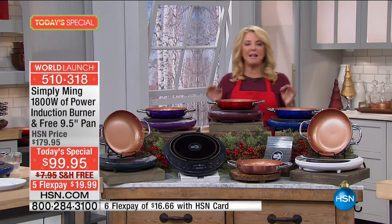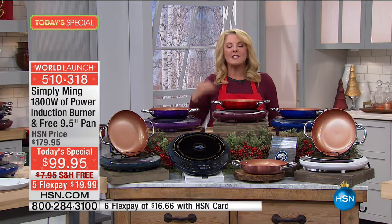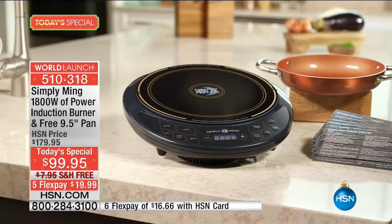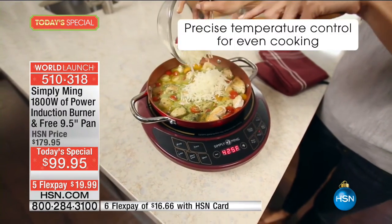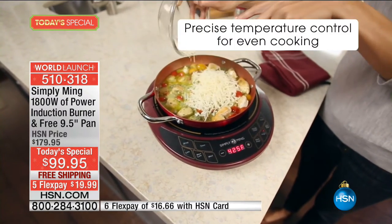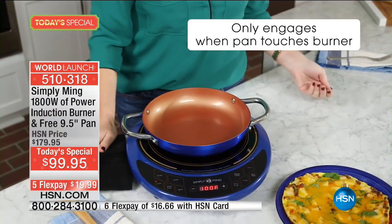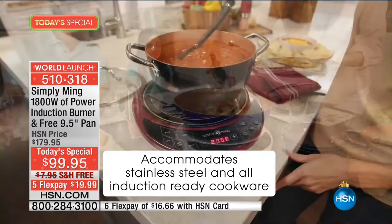Okay, now what makes induction fabulous? Number one, you're gonna see us boil water in about 60 seconds. This heats up super fast, and what's neat about it is not only does it heat up fast, it has more than 90 distinct settings. Now, your stove doesn't do that. Your stove, you go, I don't know, I guess I'm kind of on medium to medium high. This is so precise that you know exactly how fast it heats up and where you want it to be.